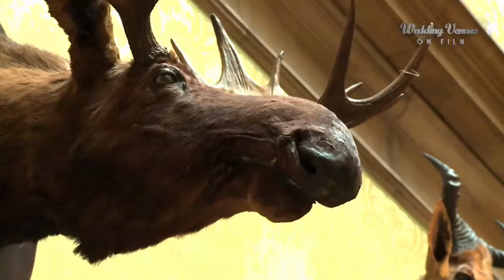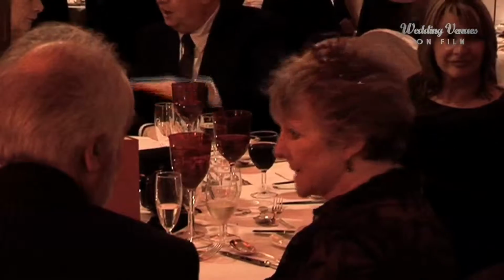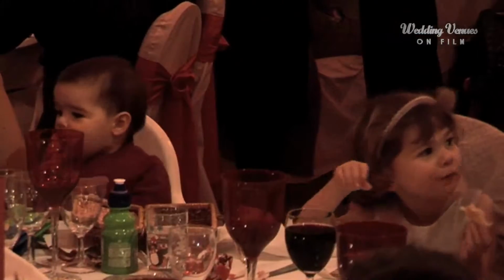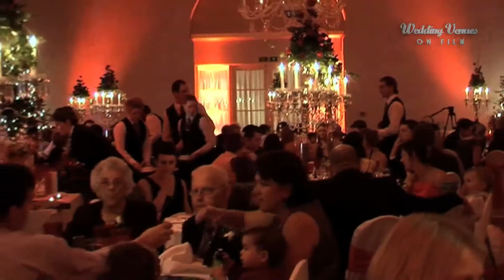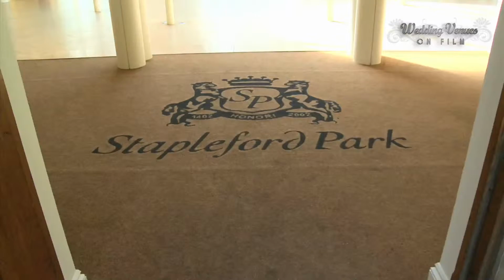On site we do have function rooms and conference rooms, and we have 12 in total. The maximum capacity, which is the grand hall, can take up to 180 for private dining. That's where we actually host the weddings and wedding breakfasts. The orangery room, which is alongside the grand hall, can hold up to 140. So that's where you have your wedding ceremony and move through to the grand hall for the wedding breakfast.